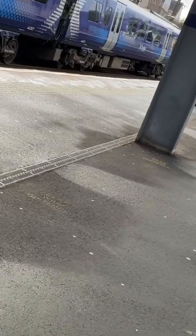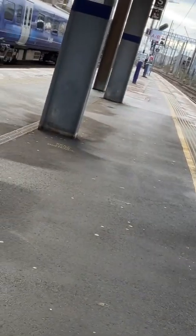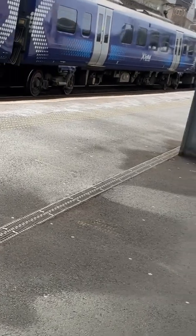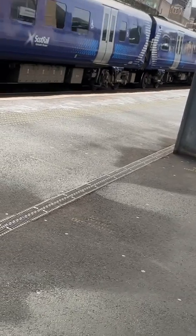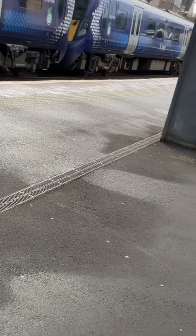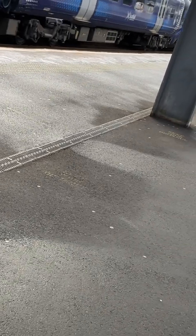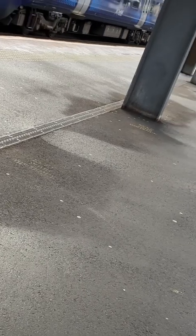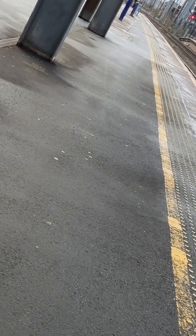And departing now a 385. That was 385001, and I think the front might be 031. But I couldn't make out what the front was, so yeah.